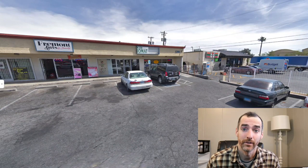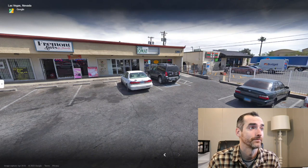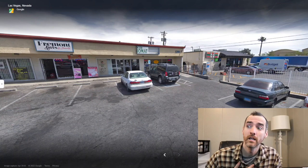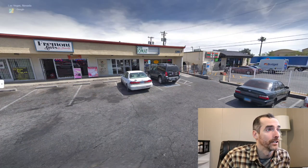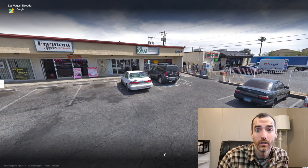I don't know what to say about the outside of this one. As you can see, the sign, it used to be there. This one's called the Busy Bee Laundromat. I picked it because one of the stores I bought used to be called the Busy Bee and I changed the name. But as you can see, it's in the corner of this plaza and the sign is all jacked. Well, let's see what else it has going for it.